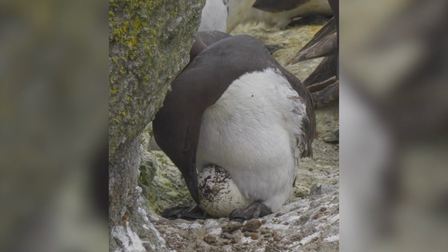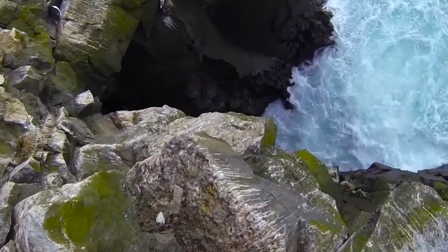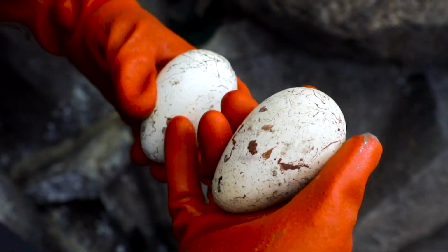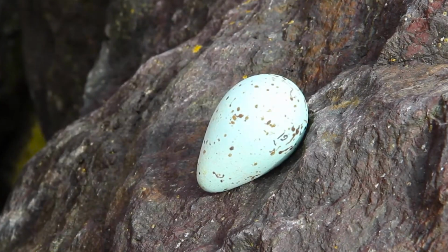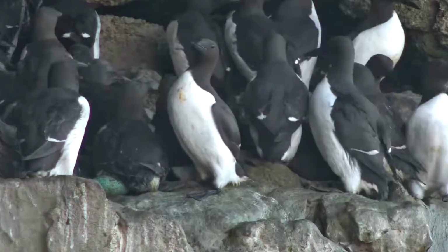Each female lays a single egg directly on a rock. No nest, no cushion. It sounds risky, but the egg is built for it. Its shape is slightly pointed at one end, which means if it gets nudged, it doesn't roll off the cliff. Instead, it spins in a tight circle, staying close to where it was laid.